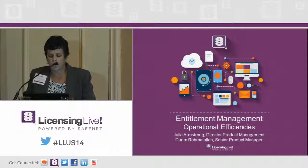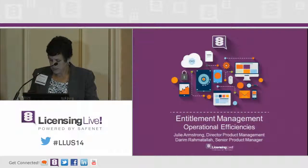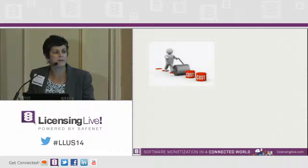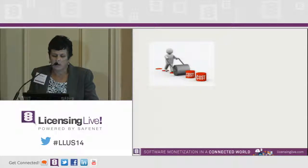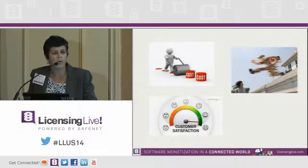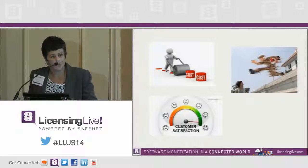So, why are back office efficiencies important? Well, there's obvious reasons, like cost reductions. Obviously, the more efficient you are, the less costly it is for you to operate your business. There's also, of course, speed of delivery. If you're efficient, you can get your products to your customers and have them put to use much more quickly. And, of course, the advantages that come along with that is customer satisfaction, immediate delivery. You get the solutions into the hands of your customers as soon as possible.